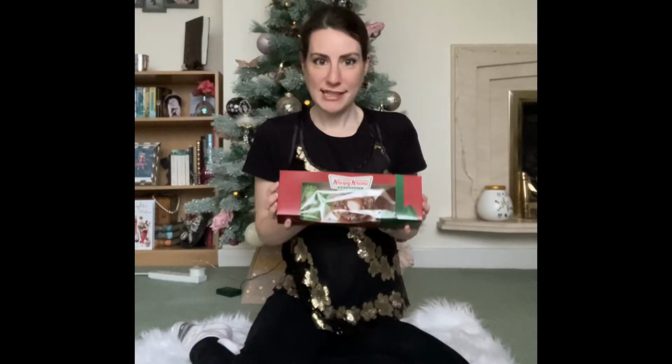Krispy Kreme. Now, I did have a Krispy Kreme stall at my local shopping centre. It did not survive the pandemic. So I had to get these from my local Sainsbury's and it was £6 for the box of 3. So let's have a closer look at the actual donuts themselves.